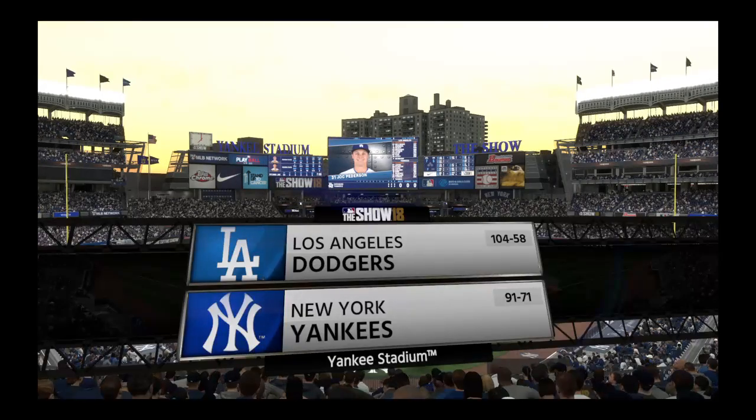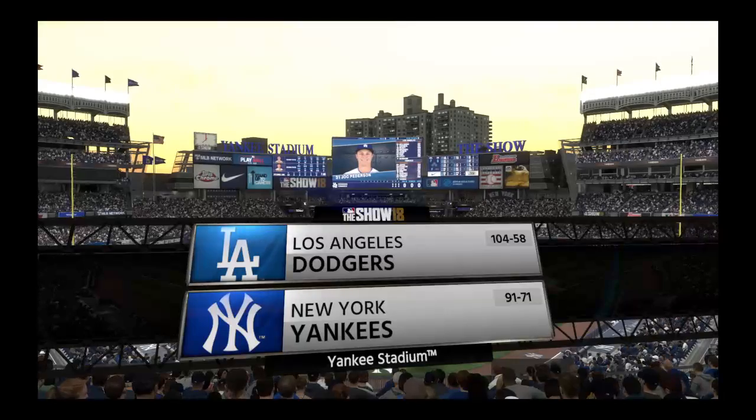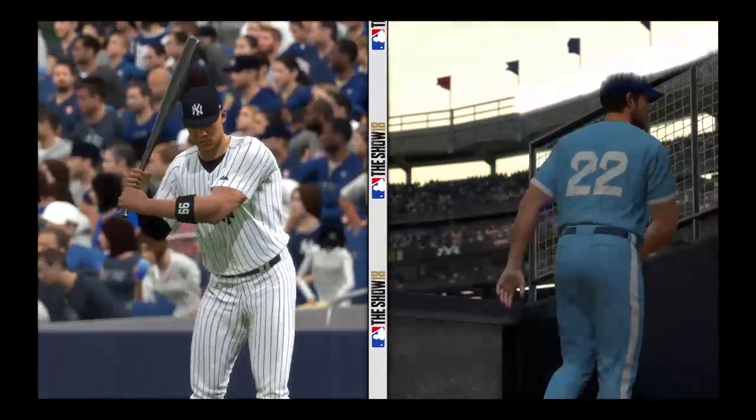A good matchup here for you tonight between the LA Dodgers and the New York Yankees. The two men you see there go head-to-head coming up next.